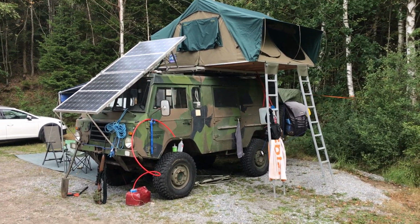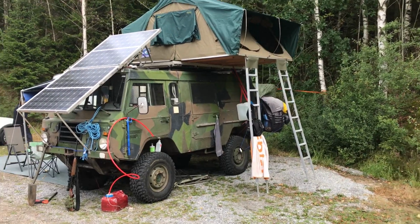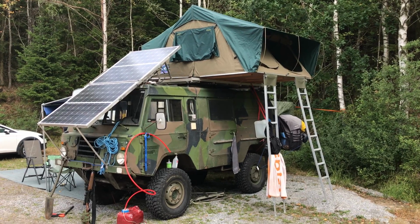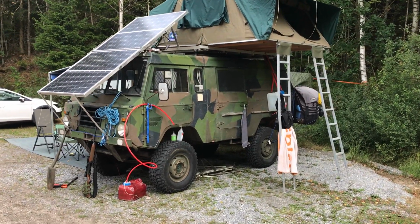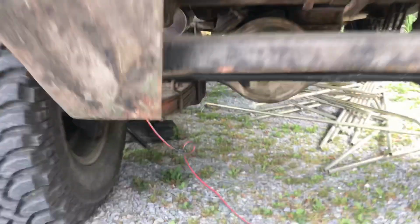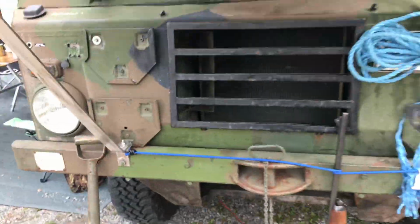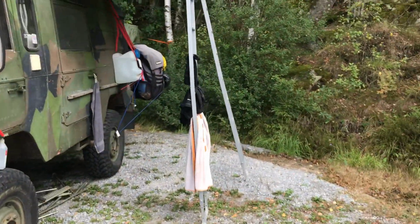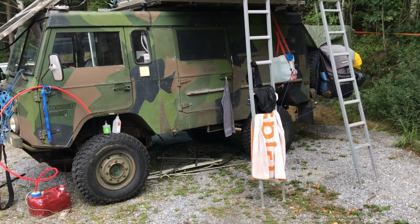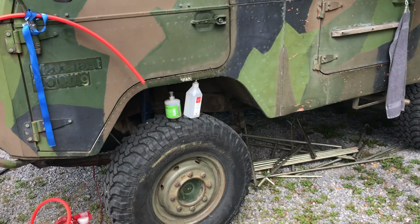This is my 1975 Volvo C303, also known as TGB 11, which is a 1970s Volvo army vehicle with a 6-cylinder petrol engine, and of course portal axles, which give it real nice ground clearance, almost 40 centimeters. To be exact, it's 380 millimeters ground clearance with standard tires. These tires are a bit smaller actually. This is BF Goodrich mud terrain.